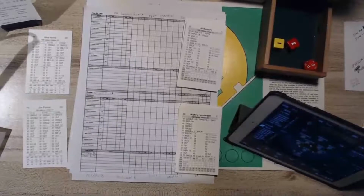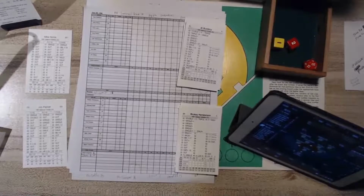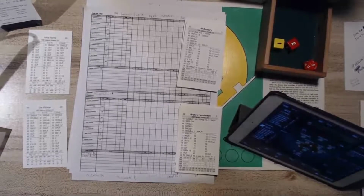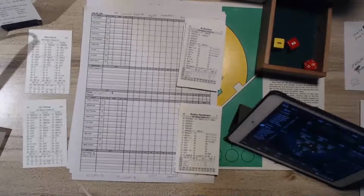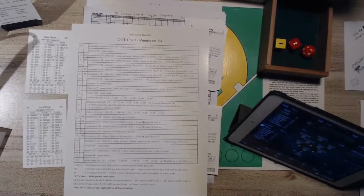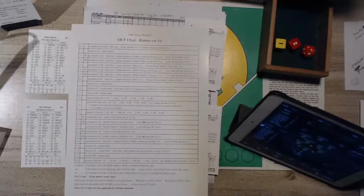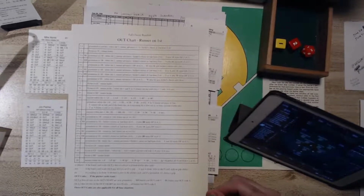Hit chart, runner on third. Hit chart, runner on second. Out chart, runner on second. Out chart, runner on first. So I would have had to have looked for this, right? And then I see this is the chart. I would have rolled with this other D20, and then I would look at 2, and this is a fly out to center field. So that's how you would play that. It's much easier for me to pull a card.